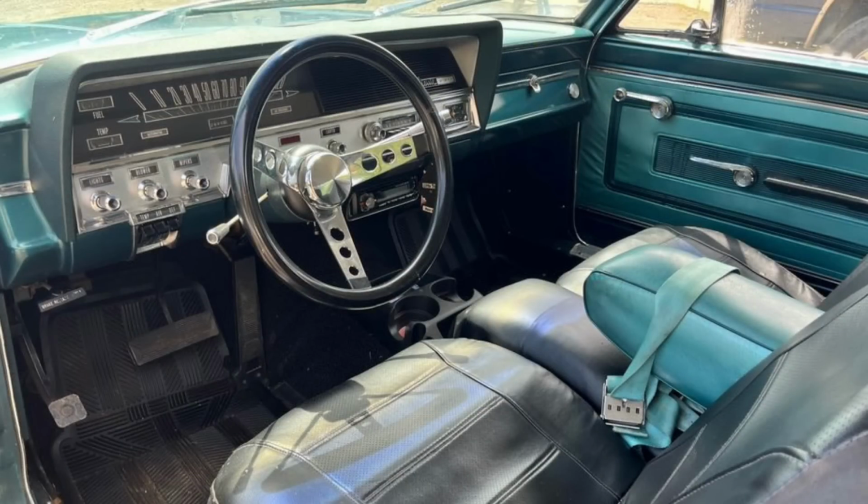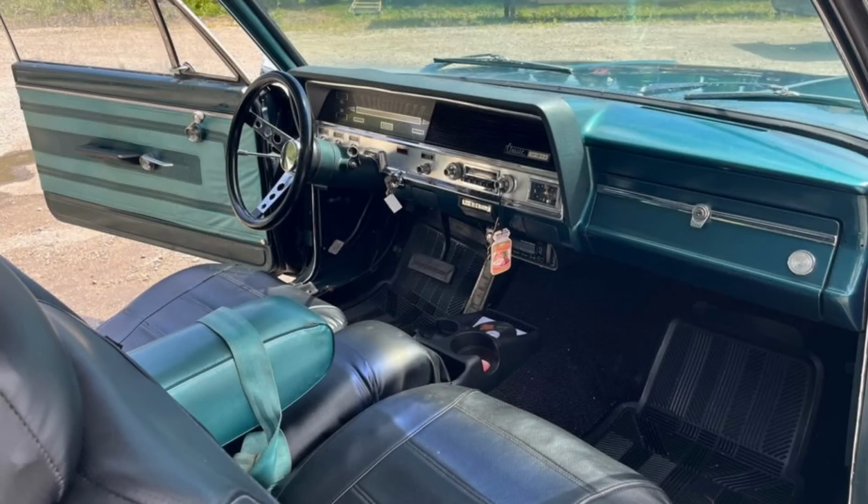The 1965 Rambler is known for being a durable car with an attractive classic design, so with a bit of repair it can become an impressive vehicle.